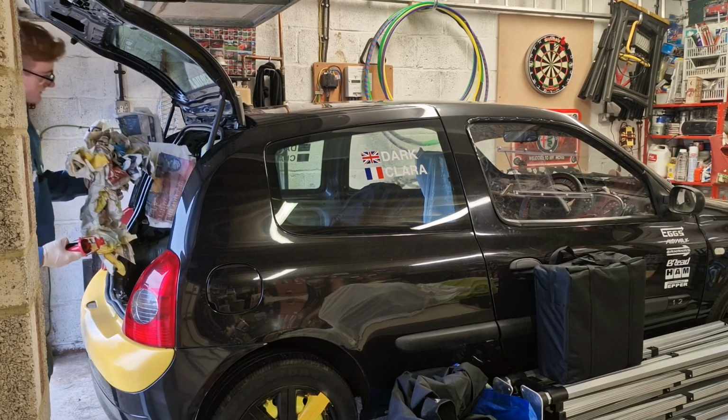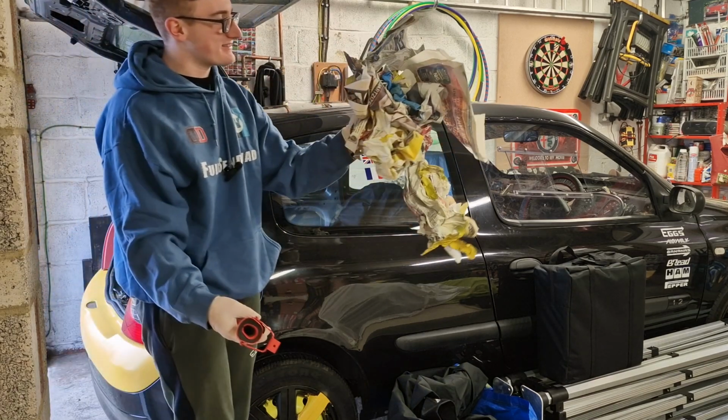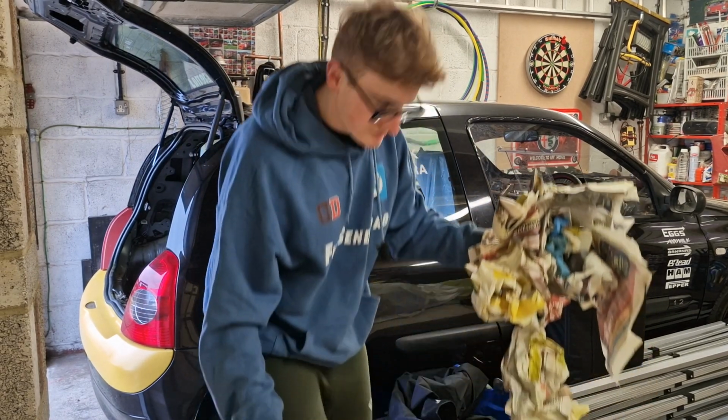I've got so much newspaper just from where I've been painting and that. You can see all the reminiscence of paint. That's just a fuel filler neck from the Jerry. Oh god. Not now, Jerry.